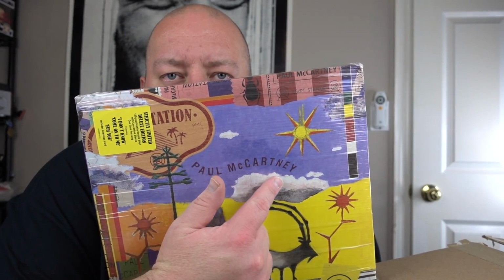Next, what do we got here? It's just in an Amazon clear poly bag. It's not factory sealed. What album do we have? It still has the cover on it. Oh, it's Paul McCartney. I just saw it. Is this his new one that just came out? Yes, Egypt Station. It's his newest album. Just came out like a few months ago.